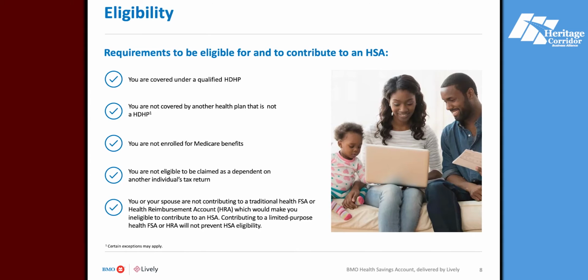She can open an HSA account through BMO HSA with Lively. She can, in her dashboard, do the transfer from the HSA account that was left to her into an HSA Lively account. She is going to be able to then, through her dashboard, invest and enjoy the fruits of those capital gains. She cannot add any more money to it.